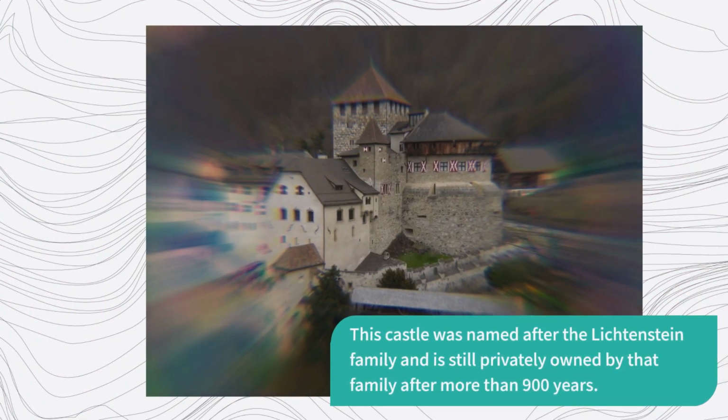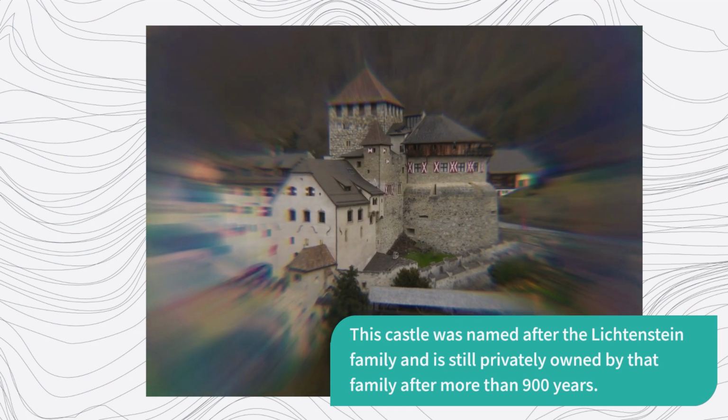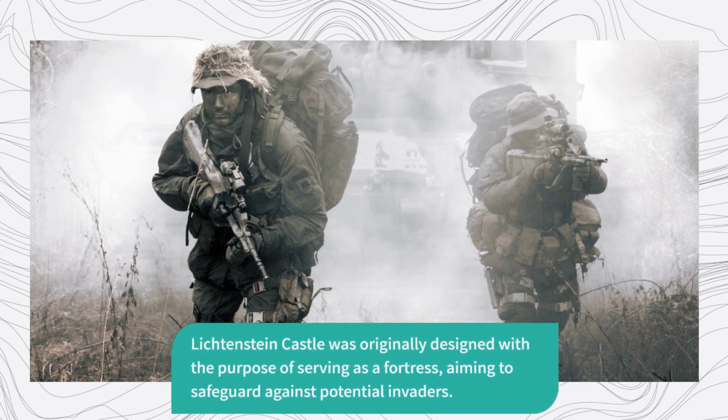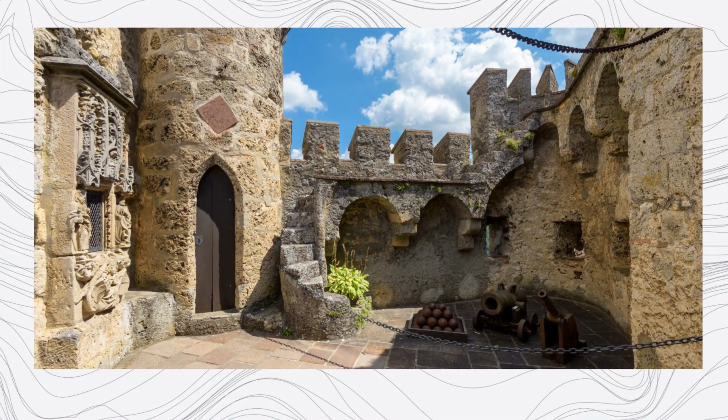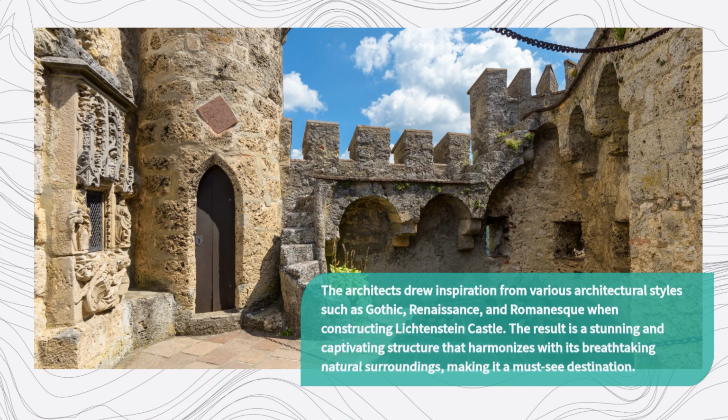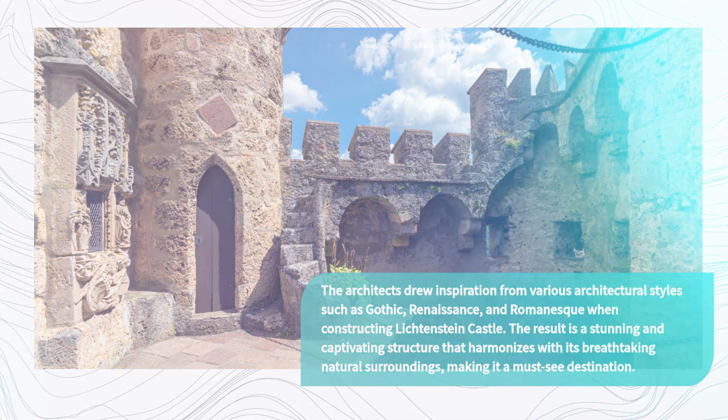This castle was named after the Lichtenstein family and is still privately owned by that family after more than 900 years. Lichtenstein Castle was originally designed with the purpose of serving as a fortress, aiming to safeguard against potential invaders. The architects drew inspiration from various architectural styles such as Gothic, Renaissance, and Romanesque when constructing Lichtenstein Castle. The result is a stunning and captivating structure that harmonizes with its breathtaking natural surroundings, making it a must-see destination.